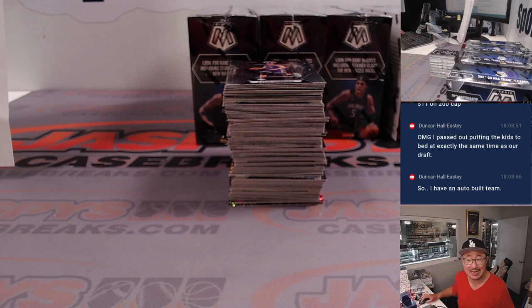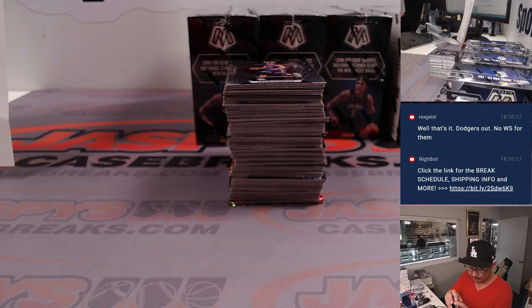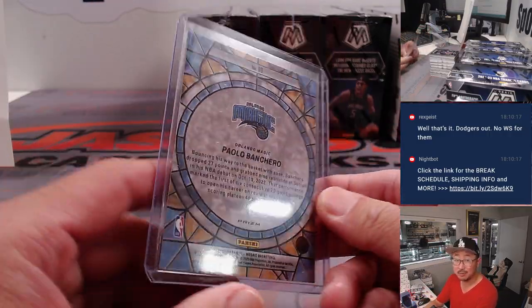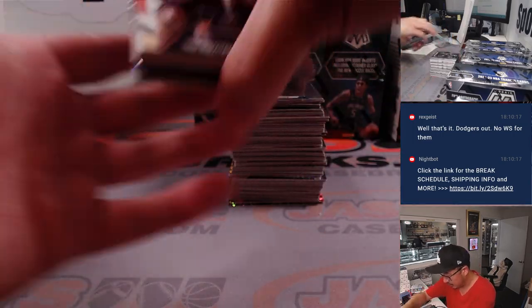It is. Wow, someone's asking $600 for this? So that must be more short printed than I thought. I don't know how short printed this is, but there's only 10 players on the stained glass set checklist. Nice. It's a sharp looking card there. All right, onwards.